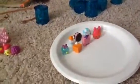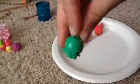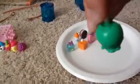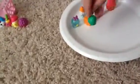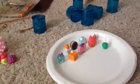Yeah, that's good. All right, so we have Candy Apple. She's a season 3 repaint, I believe. I'm not sure if she's a repaint or not. She's green, but she's really cute. Can't resist her. Oh, fix that. Like that. Perfect.